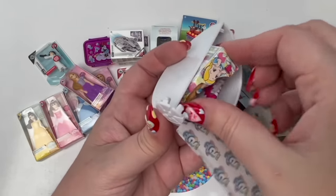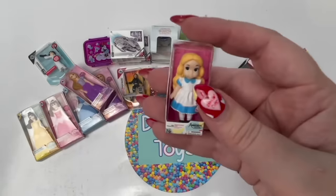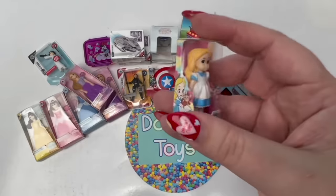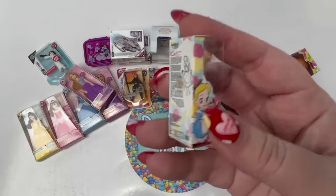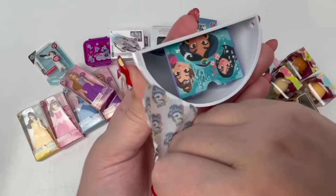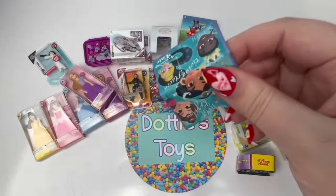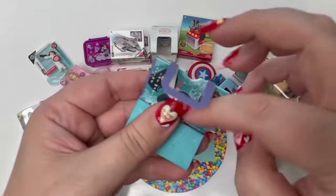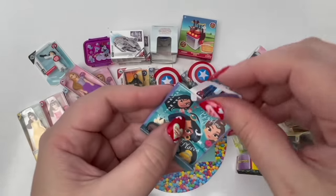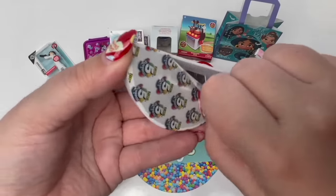No ultra rare, but looks like we found Alice, and Alice is so pretty. Looks like we got the little Cheshire Cat right there in the corner. Very, very pretty. This is what I wanted. Oh my goodness. We have the Disney Princess tote bag.